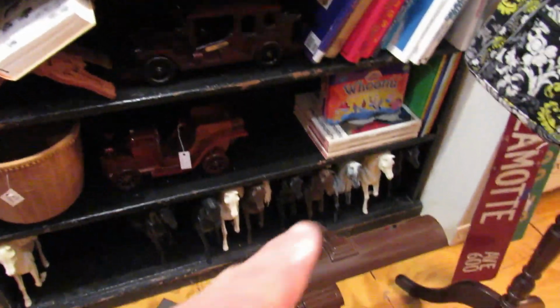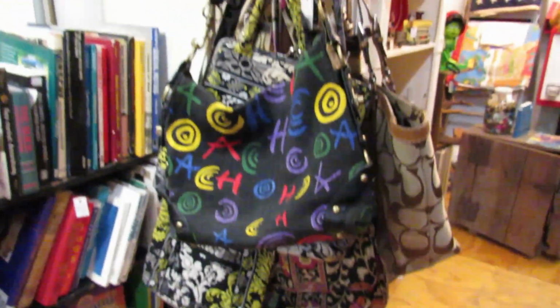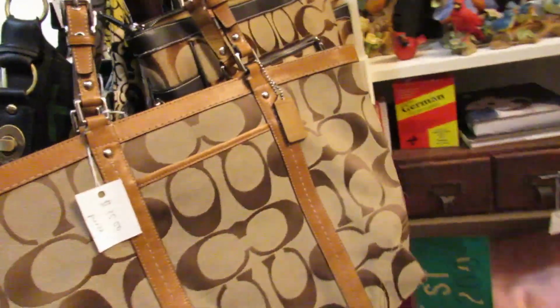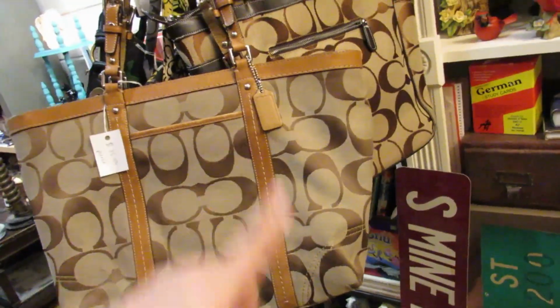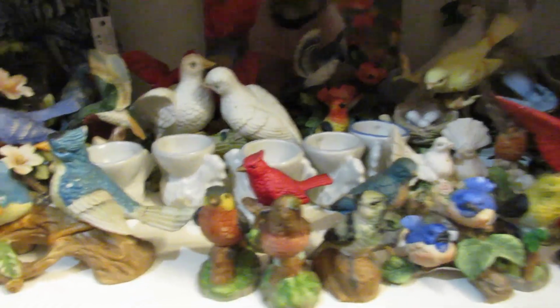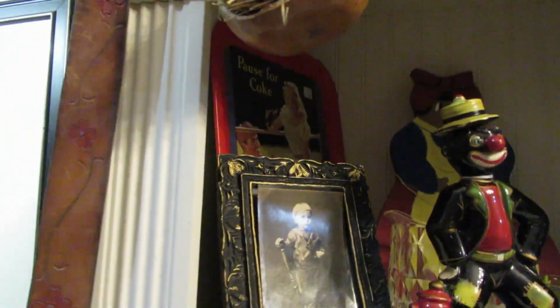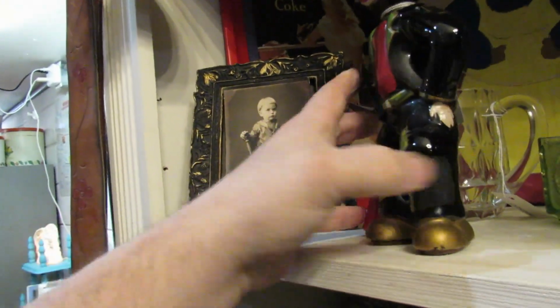Nothing much. Got my bunch of horses down there. We do have a couple purses in here. They're my sister-in-law's. We don't really sell a lot of them. I do have an Asian lady that comes in and she likes to go $1. And I'm like, they're not mine. There's a couple cool owls and a golden retriever book. All of these birds came in and I just didn't want to throw them away. I thought they were kind of cute. There's my cool clown. I love this clown. He's so neat.